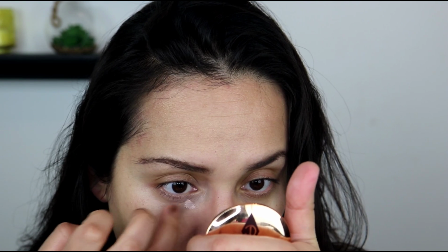That actually did a pretty decent job. I was afraid that it was going to be a little bit too light for me, but that's actually pretty good. It's definitely brightened up my under eye area. Though now that I'm thinking, I think I should have gone with the other shade. I'm gonna add just a little bit more.